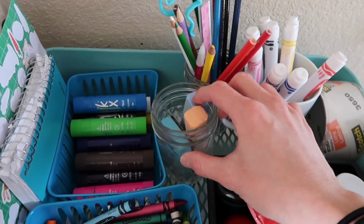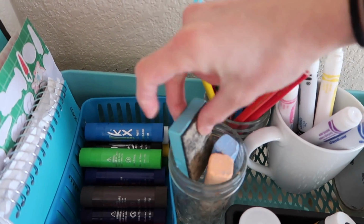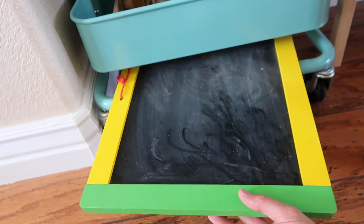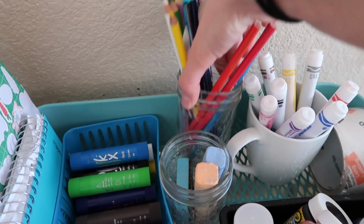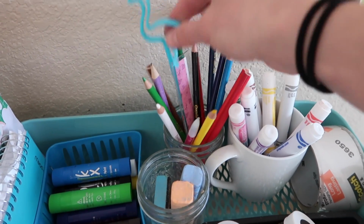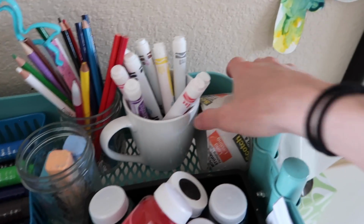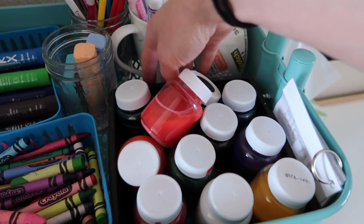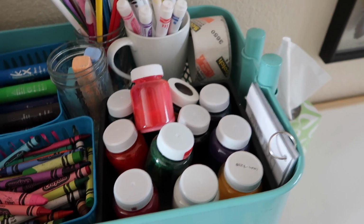I have a little mason jar with two different colors of chunky sidewalk chalk, and it's hard for me to get my fingers in here, but a little wooden eraser, which goes with this little chalkboard down here that I don't really have another place to store, which is why it's down here. But that's her chalkboard. And then over here, I've got another mason jar with some colored pencils in it, a little ruler, a pen that she got recently at a birthday party, and then a little mug that just has a bunch of washable markers in it, a roll of tape because she always asks me for tape for all kinds of stuff, and a little tray full of washable finger paints in a variety of different colors. So we use those from time to time also.